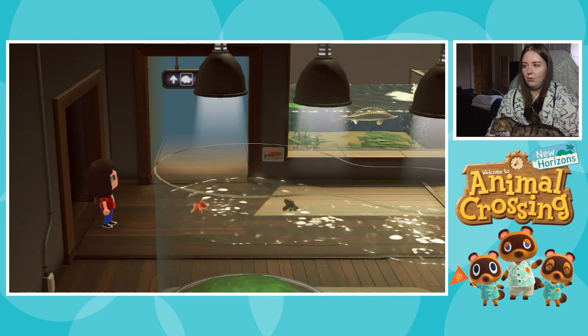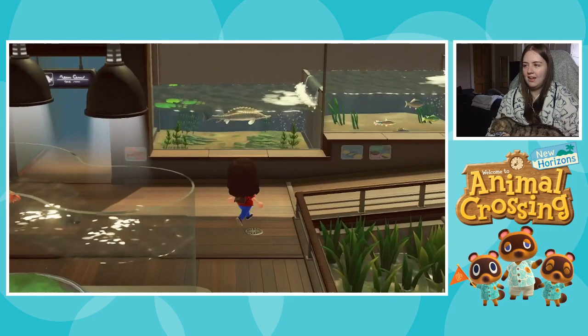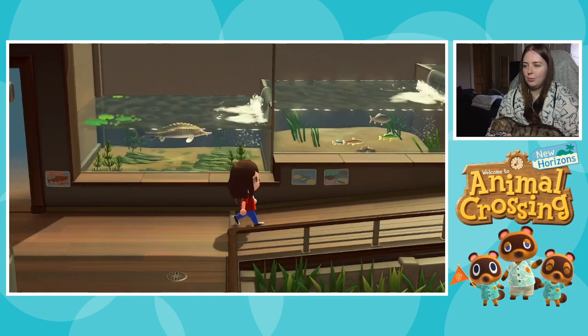I say quick, I feel like I could spend hours in this place. It's so overwhelmingly gorgeous. Oh my gosh, okay. Oh wow, look at this guy. He's huge. I actually caught him on the very first day, and it was a complete surprise to catch this rare fish.